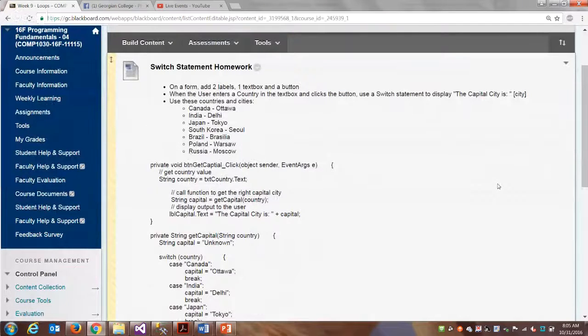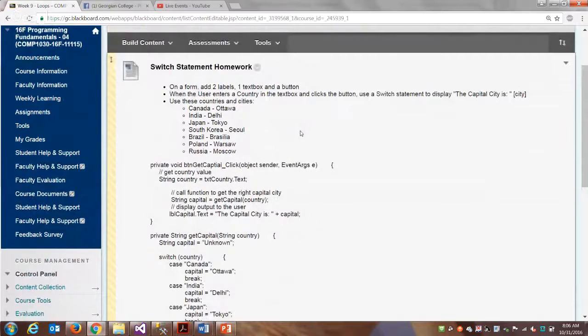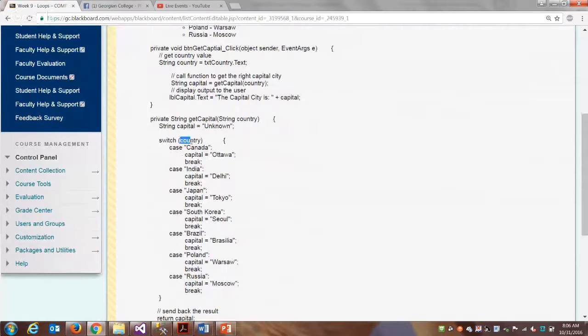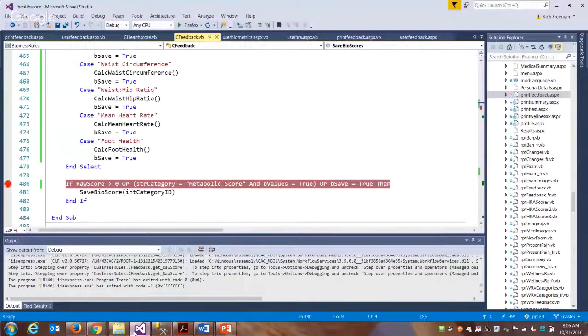So what I asked you to do for homework was to build a simple application that had a form, and on the form there was a text box and a button. And in the text box, if we typed in one of these countries and clicked the submit button, I wanted you to write a function that would display the capital city and use the case statement. So we've worked for a few weeks with using if and else. And our switch statement, this was so that we could evaluate one value where we might have lots of different possibilities of what that value would be. So when we click the button, we grab the country. I guess I can open it up in Visual Studio, might be easier.